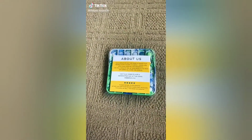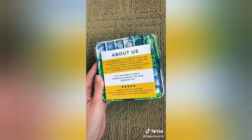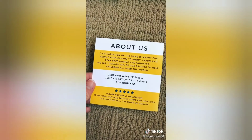Hey guys, so I just received a package from Bubble Fidgets 2. And they sent me two cool poppets to review for you guys. A huge thank you to Bubble Fidgets for sending me these. Let's open them! Here's the little information card. You can pause if you want to read it.